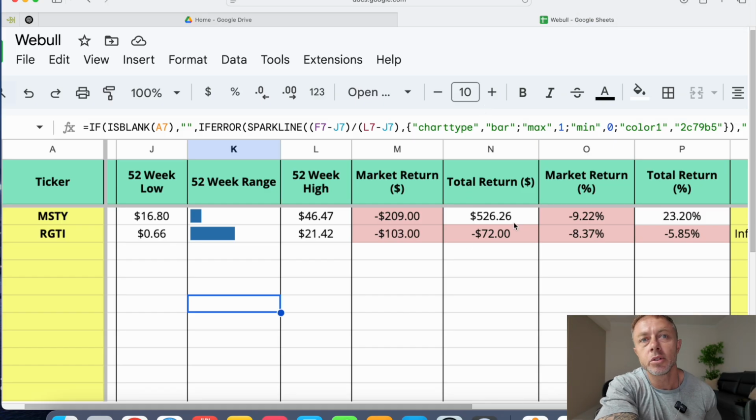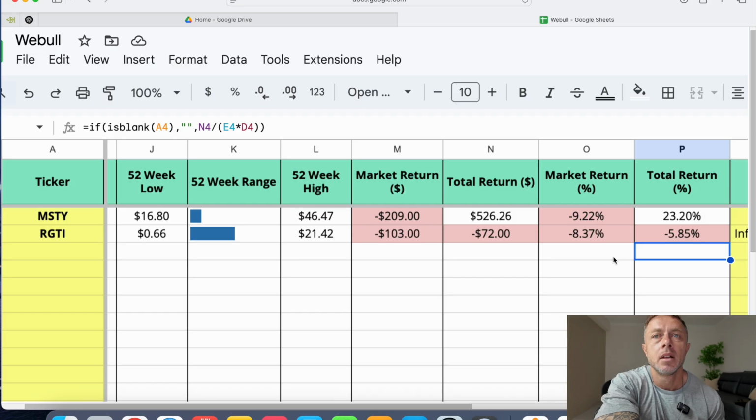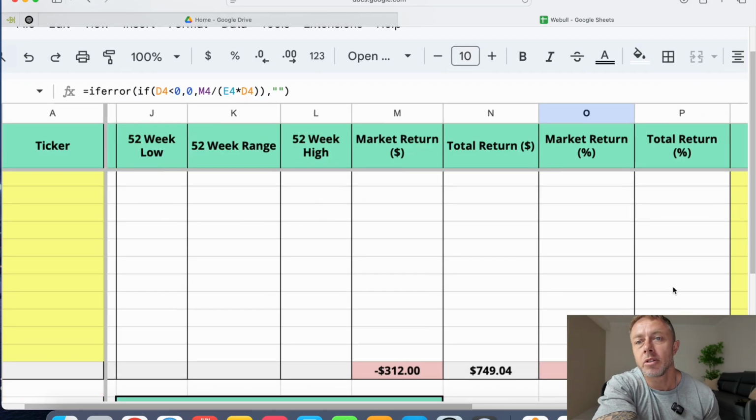Misty, total return, $526. Total return of 23.2%. And Rigetti, total return is minus 5.85%. That's really all there is to see there. You can see the total return of the portfolio, 19.7%, or positive $749. So sold the portfolio now, I'd have $750 more than I started with.